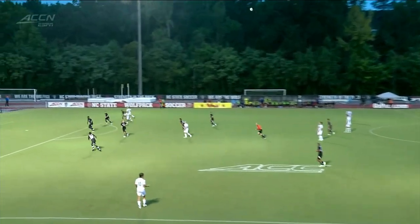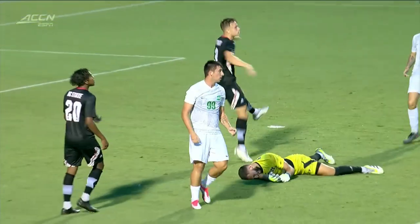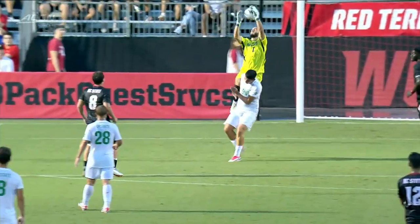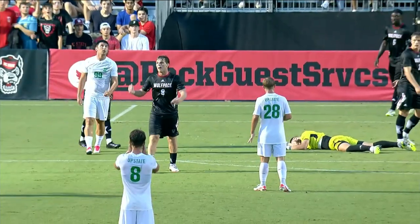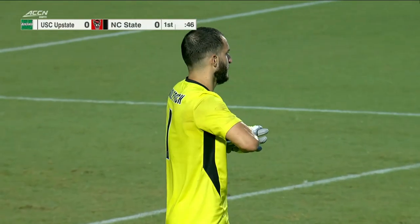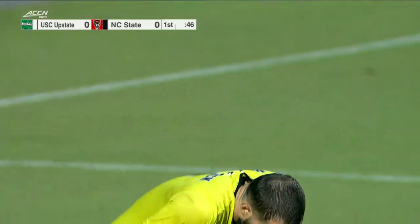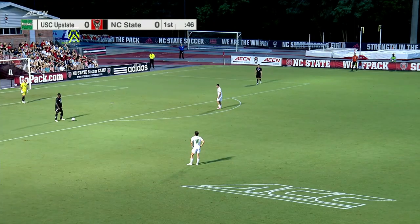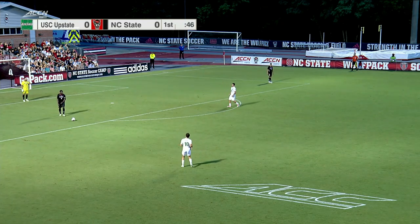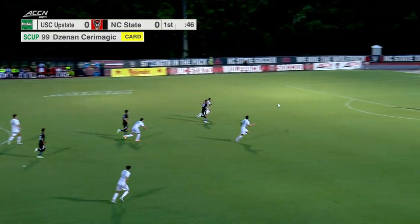Brad, your thoughts on this play? Yeah, he saw him coming. I think it was just too late for Sir Magic to pull out of that one. It's good goalkeeping. You know, he's got to come for that ball. That's the perks of being a goalkeeper. It takes some courage on a play like that to go up. Yeah, there's traffic around you. Thankfully able to stay in the game. Sir Magic sees the card.